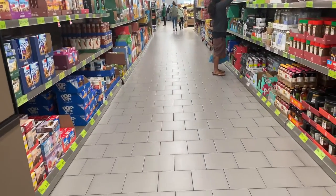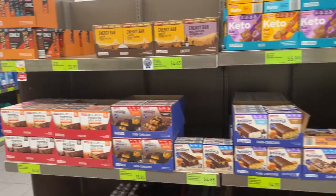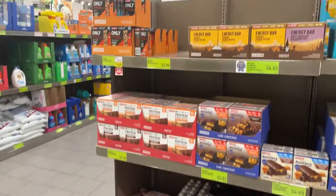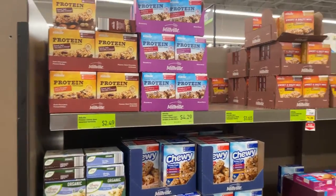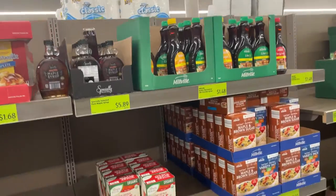Here they have juice. Oh, let's see. They got some bars here. I see some keto bars. Atkins. Protein bars, protein powder, protein shakes. Protein bars continued. We got a lot. Pop-Tarts. Oatmeal. Pancakes. Syrup.